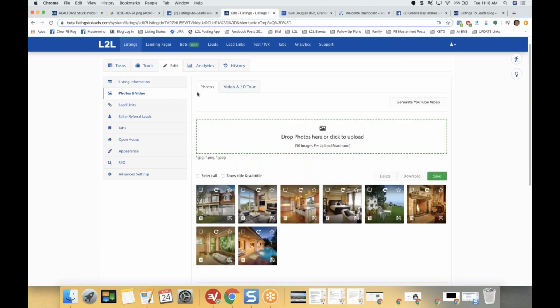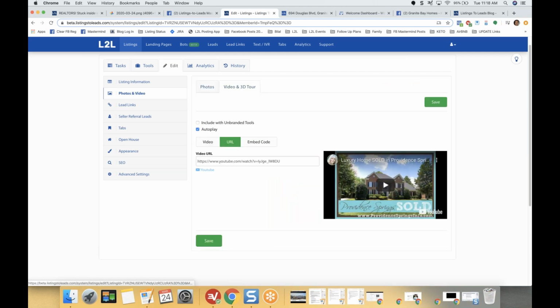Photos and video. Particularly right now, if you've got any kind of walkthrough videos, property videos, 3D tours, what have you, those can all be loaded right here and put with all the marketing tools for that listing. So again, if you have any kind of videos or 3D tours, feel free just to send them to support and we can add them to your account for you. It's super easy to do. Once you know how to do it, it's drop dead easy. But that being said, let support help you if you need it.